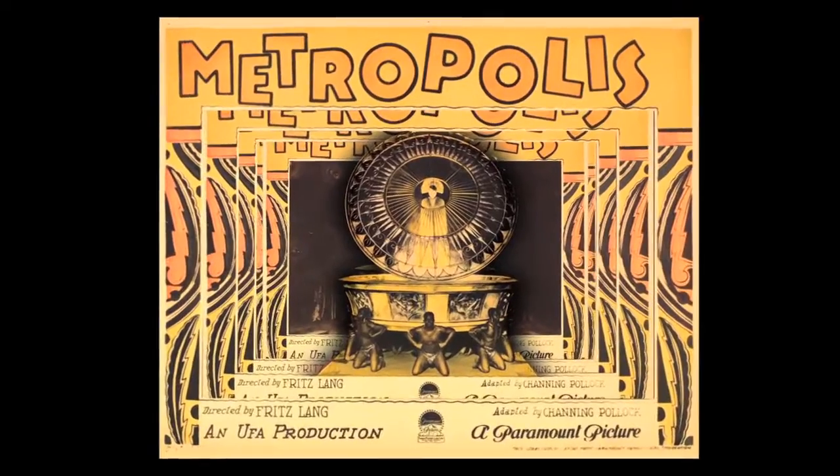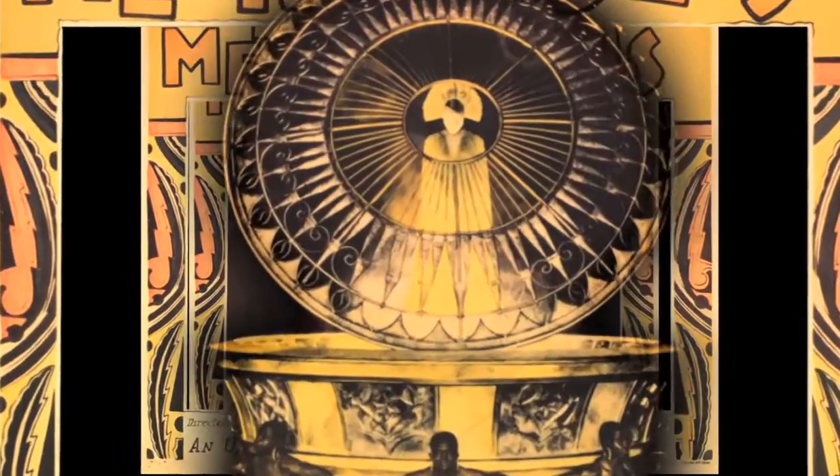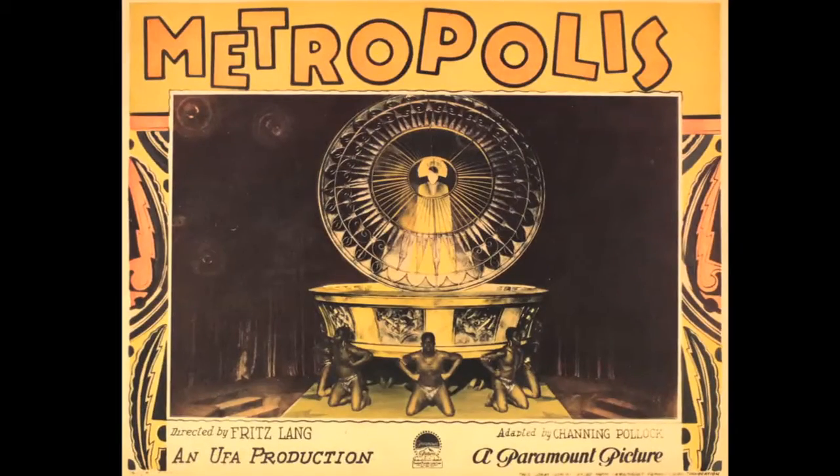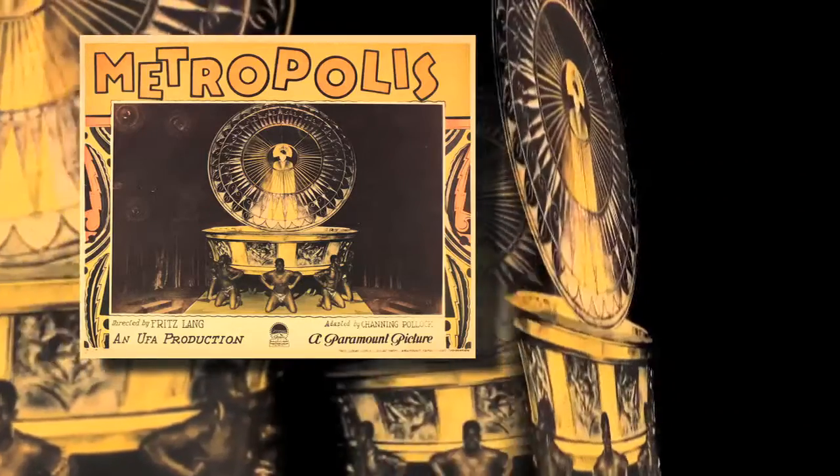Metropolis is such an important film in film history that to have a scene card from this particular film is one of the great things you can have in your collection. This gorgeous blonde woman being picked up by these, are they men, are they devils, are they gargoyles? Who knows what they are, all subservient to her as she is this deity that they are rising into the sky.